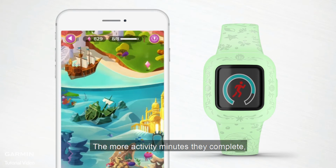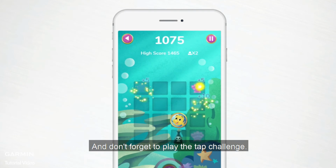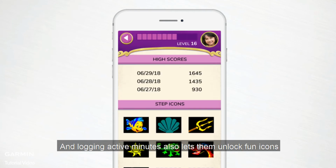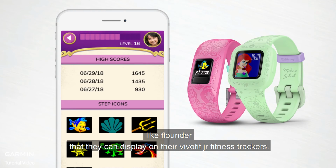The more activity minutes they complete, the more gems they can collect. And don't forget to play the Tap Challenge. Your child gets 2 chances to play for every 60 minutes of daily activity. And logging active minutes also lets them unlock fun icons, like Flounder, that they can display on their vívofit Jr.